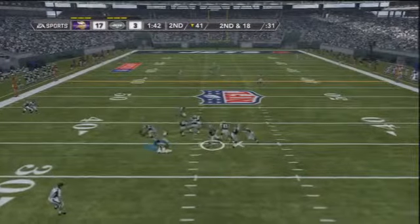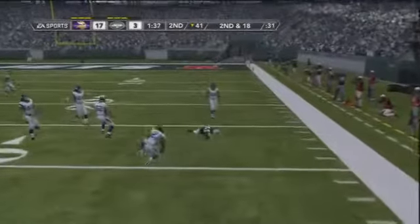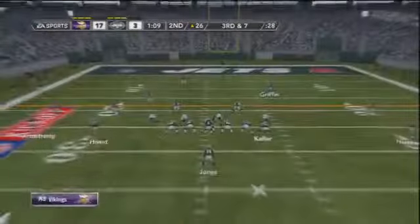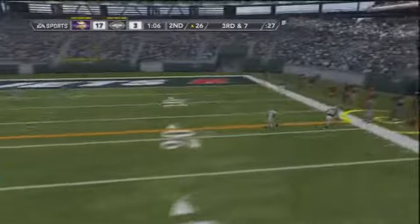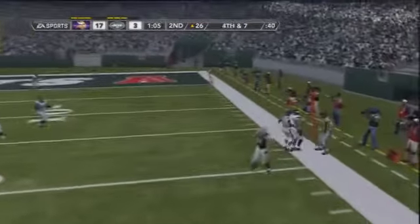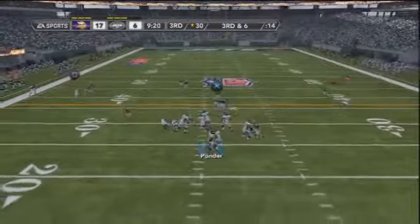And now 2nd and 18, clean pocket for Orton. He looks right, and there's Anthony Armstrong getting away from Cedric Griffin, who is getting the chance to start at strong safety now. And then on 3rd and 7, Orton's going to rainbow this into the sideline, and that's going to mean they kick another field goal, and it's 17-6 Minnesota.